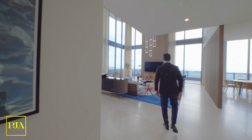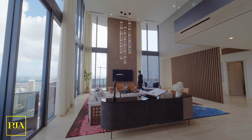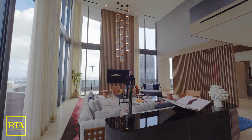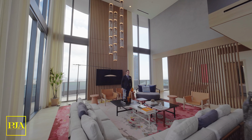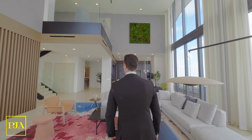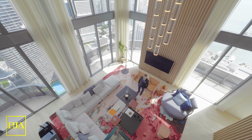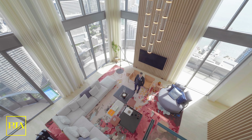As we officially kick off today's property tour, we enter through the main entrance and make our way to the grand formal living room, where we can explore more of this duplex penthouse in its entirety. With 20-foot plus ceilings and an intricate interior design, it sets up today's tour, which is close to 5,000 square feet.